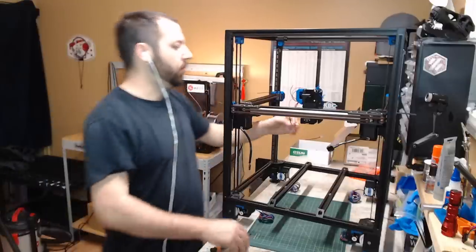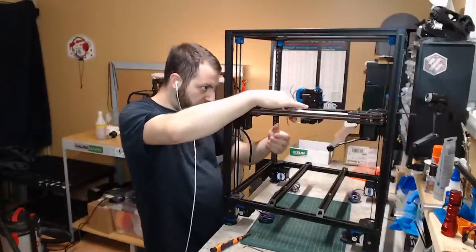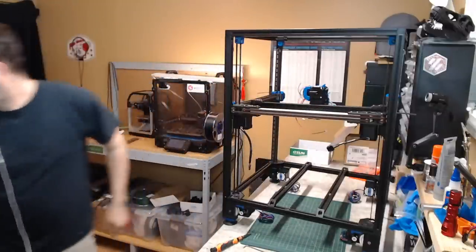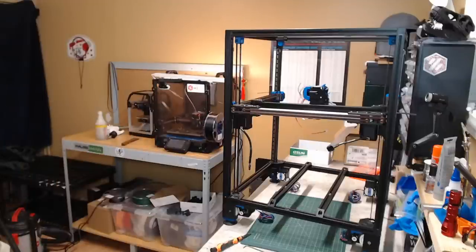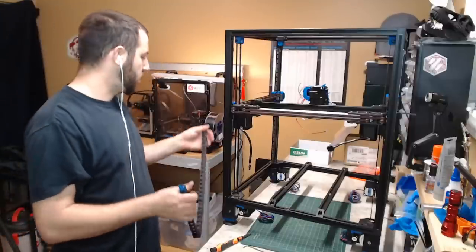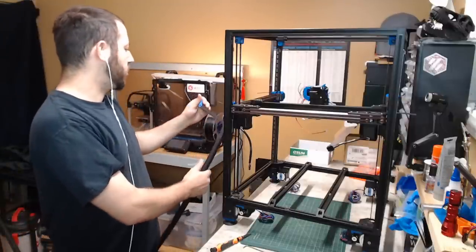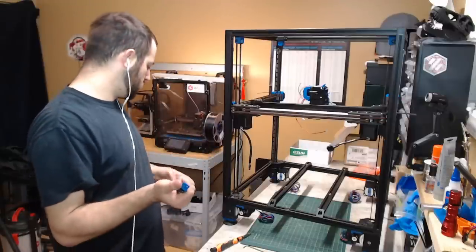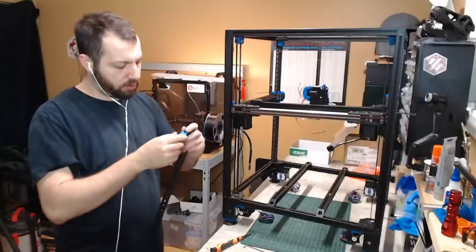Okay, so that is how you assemble your Afterburner. So that's fully assembled there. Now I'm not going to get into wiring tonight, but I am probably going to start putting this stuff on. I'm gonna need this for next week.